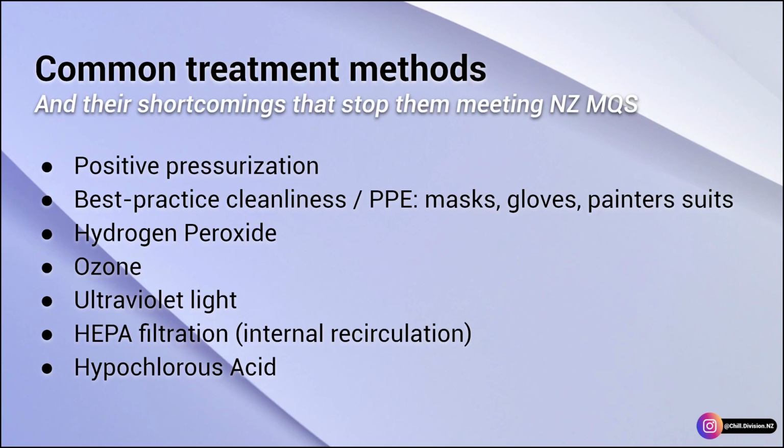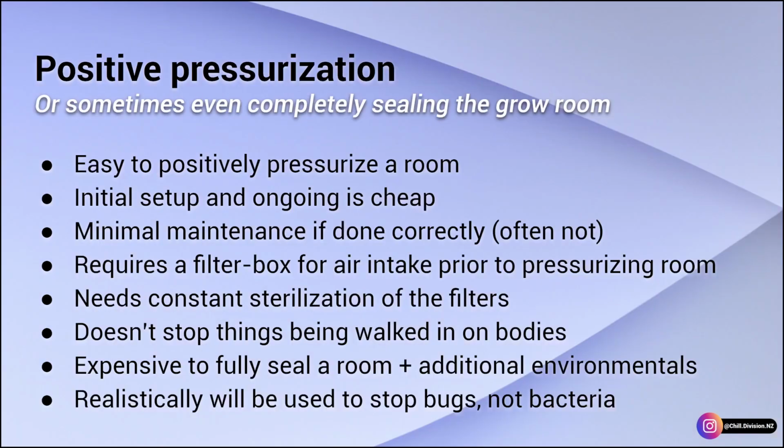So here are some common treatment methods and their shortcomings. What I'm going to do is absolutely fly through these because there's quite a lot of them and we don't need to go into the specifics. You can always pause the video or come back to this later on. We'll start off with some of the positives about each thing, and then further down the screen we will have some of the more negative aspects.